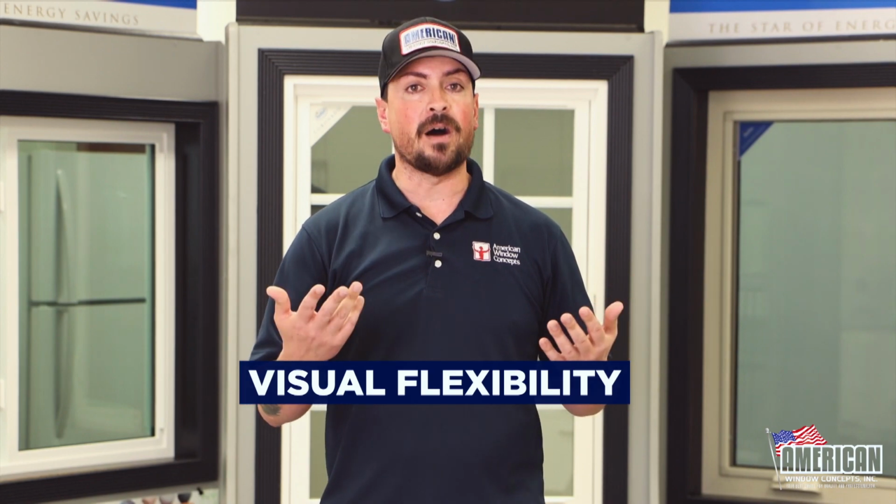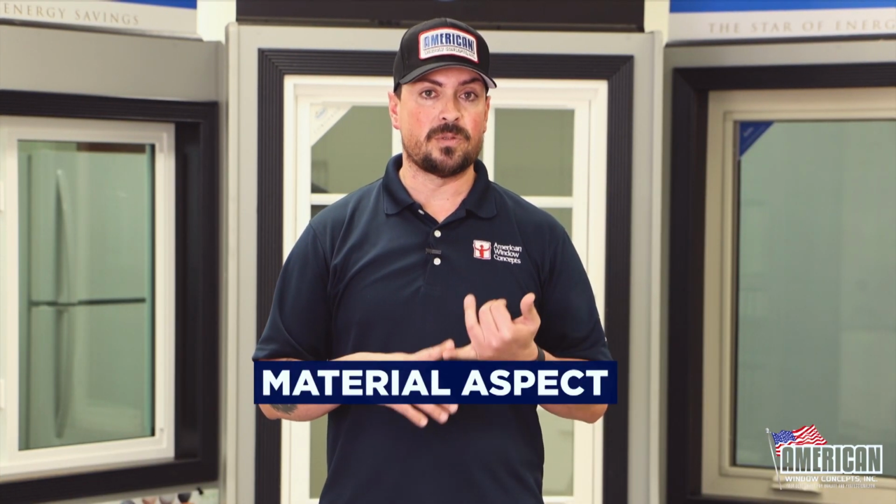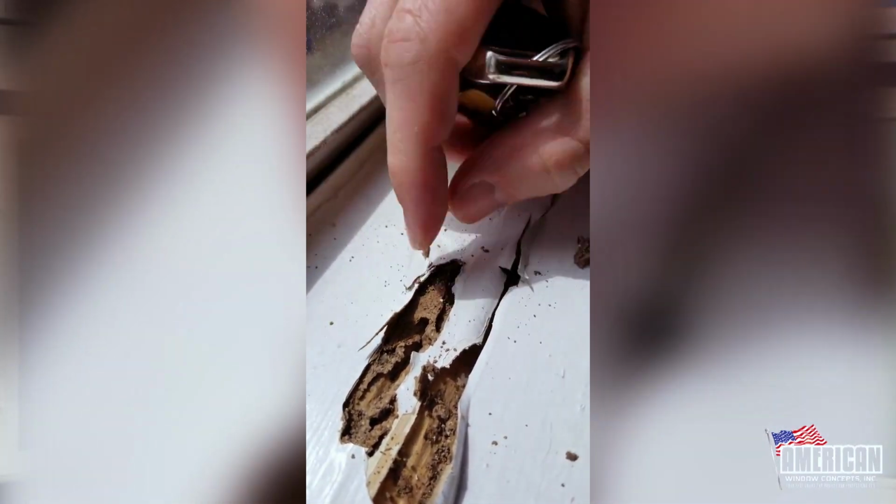The cool thing about wood windows is if you like to repaint your house a lot inside, you want to change the color of the inside of the windows. I mean, if you want a green interior window, that's fine. A wood window is going to be great because you can just paint your windows green. The thing about the wood window also is that it's a natural material. It was once living. It's going to need a lot of upkeep, sanding, refinishing. Also, it is susceptible to rot and termites. So it's a very expensive window system, but it's also a very susceptible window system.